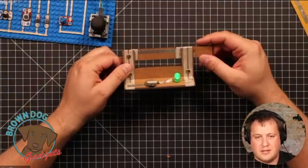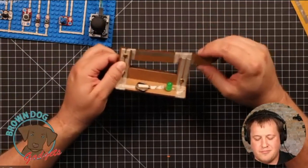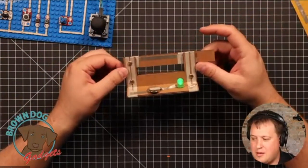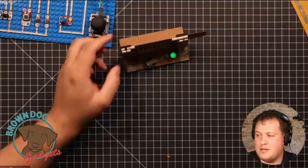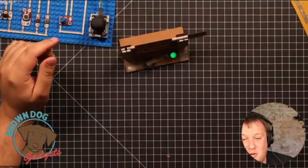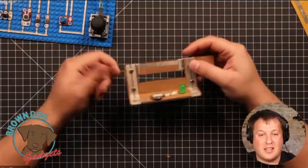So brass brads, maker tape, and cardboard. Perfect for the budding mad scientist. It is. Oh, there we go. But yeah, and Pete even made a gigantic version as well, because why not? Wow. And also a really nice push button too. Pete made a nice push button with rubber bands. You push it, boing. But yeah, I love some fun things with cardboard.